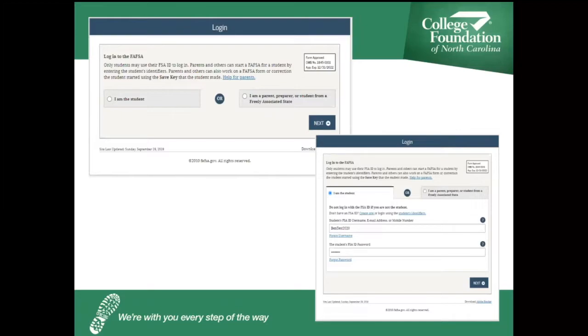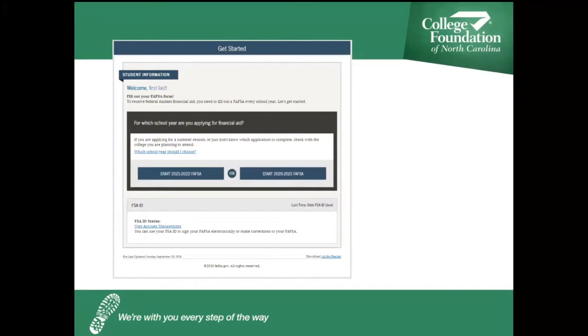Who needs an FSA ID? The student needs an FSA ID as well as one of the parents. So the student needs one and one of the parents. We encourage families to put it somewhere safe. Don't lose it. It can be a little bit of a pain to try and retrieve it. We've heard from families, so just try to hold on to it.